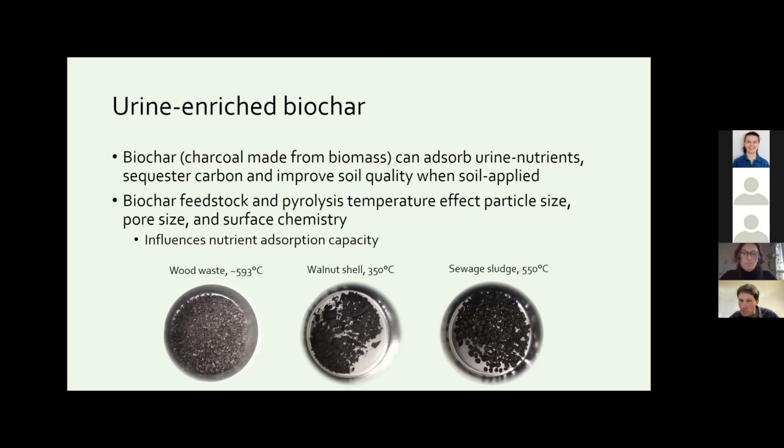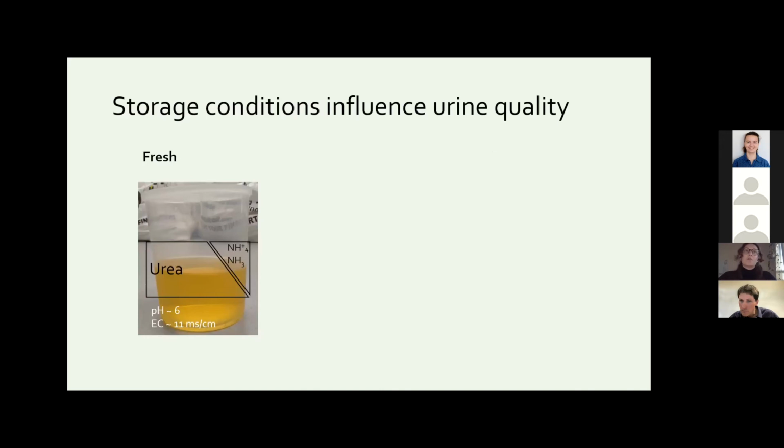However, when I was designing this study, I was thinking, okay, well, what kind of urine am I going to use? As we've covered many times throughout today, urine changes over time. When we excrete urine and it's fresh, the pH is around 6, is what I found, and the conductivity around 11. And urea is the primary solute, accounting for about 80% of that excreted nitrogen.